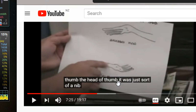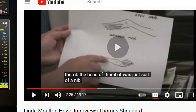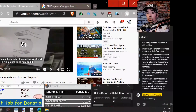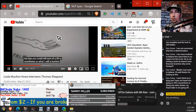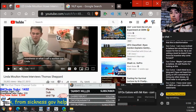Interesting. Does sound like an alien grey though, doesn't it? So far. Looking thing here. But he could have looked all that up. And it did have these slanted tip fingertips, and on the tips, you could tell it was sort of a roundness, or what I call a suction cup. Now, the suction cup doesn't sound right. It's not like they're going to go sucker up the wall. You know, like Spider-Man.